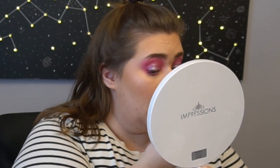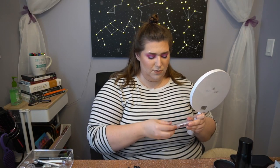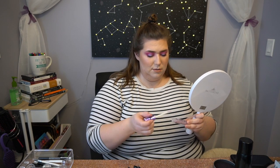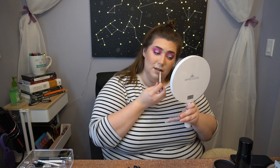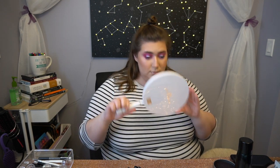It's very close. With this, I always feel so bad putting a gloss on top of a lipstick because I feel like it gets on the wand. I don't know. I'm weird. I like to just kind of dab it. I feel like that does the least amount of damage. Or maybe not. I could be totally wrong. Alright. That looks good. I'm happy with that.